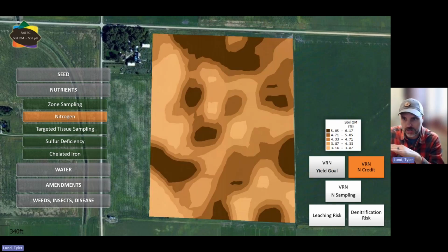Here's just a nitrogen credit map. Organic matter, 1% of organic matter in the growing year mineralizes, produces free nitrogen, 20 to 30 pounds of free nitrogen for each 1%. And so we can take that into consideration when we're choosing our rates to apply, because we know we're going to get some credit from that organic matter mineralization.